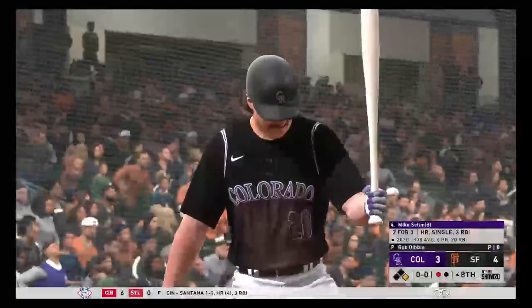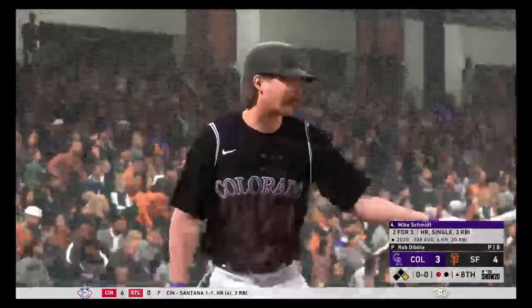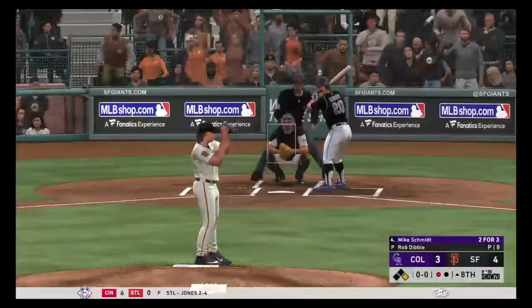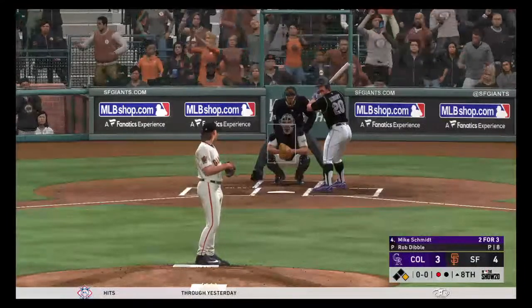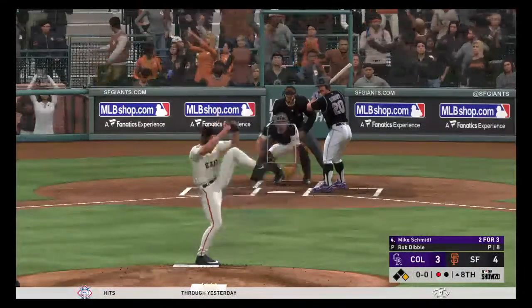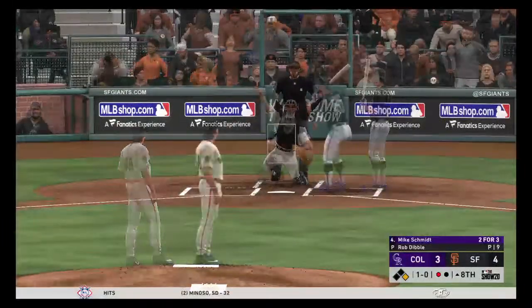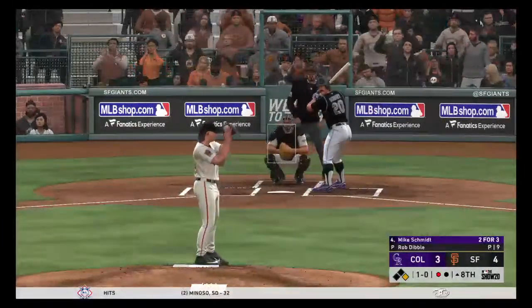So now it'll be the 4-hole hitter, Mike Schmidt. So far, 2 for 3 in this one. It'll be interesting to see if they use that changeup in this at-bat. That last at-bat, that was a changeup he hit for a home run. I'm going to see if this time they don't go to more fastballs and curveballs. Ball 1 to start the at-bat.